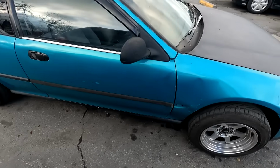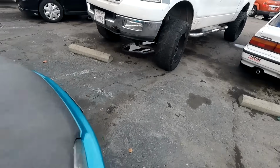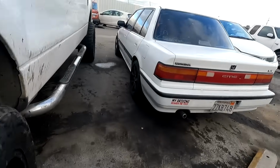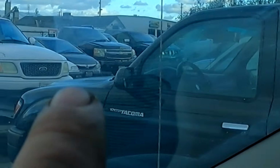Look at this hatch. And on top of that, EF sedan. Of course I gotta look at it. And there's an EF hatch right there. I don't know if you guys can see that.